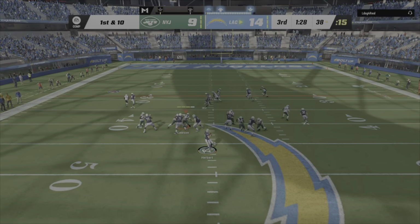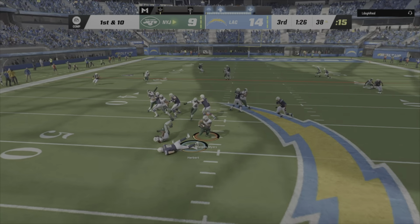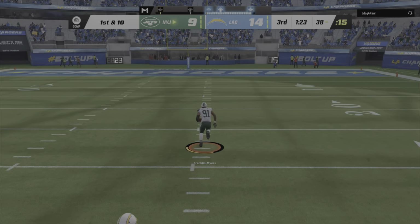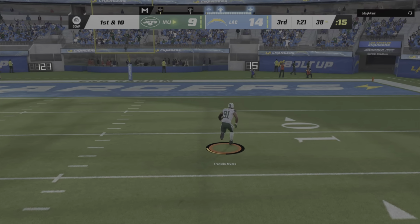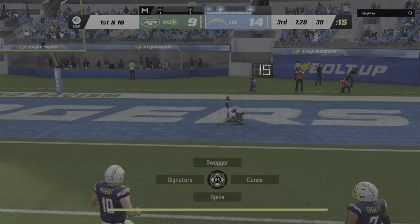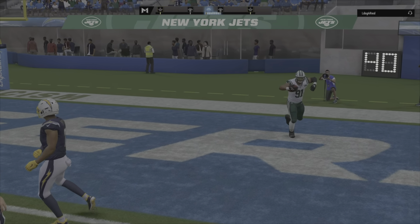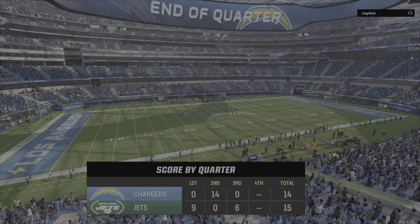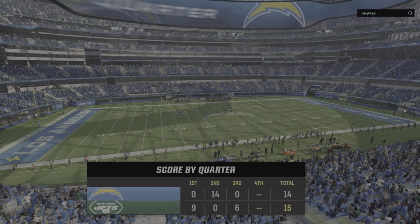On first and 10, Herbert. And his pass is intercepted for the fourth time today. 20, 10, 5, and he brings this one back. It's a pick six. Defense, you're exactly right. It's a tough task to match up to him.